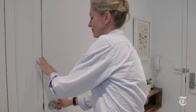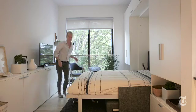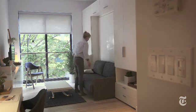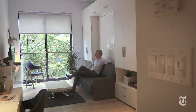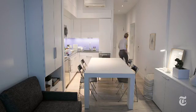But there are compromises. Like the Murphy bed, if not raised into the wall, you'd find it taking up most of your living space altogether. Putting it out of the way every day would get you your daily upper body workout. So it's a space purpose-built for one.